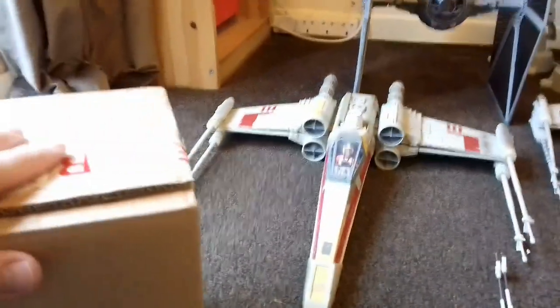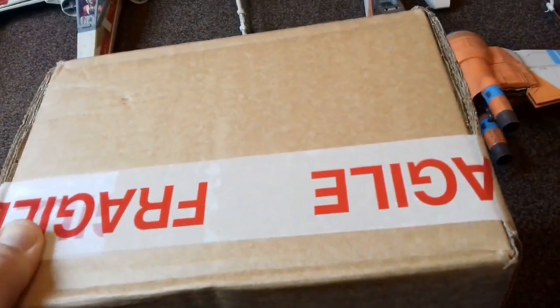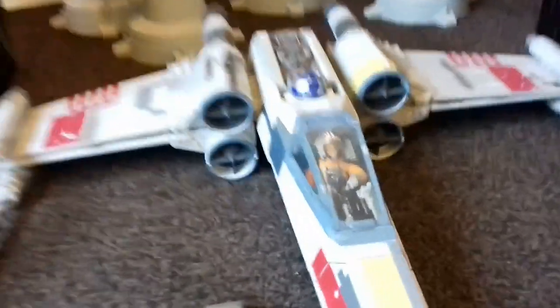And this is actually from ID Toys. This is new stuff. I was on their website. I haven't opened it yet. I'm expecting from here a Luke X-Wing, as in not that Luke X-Wing, the actual figure.